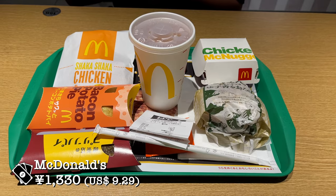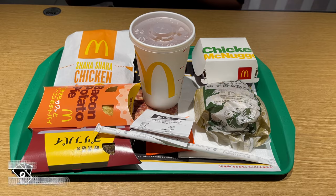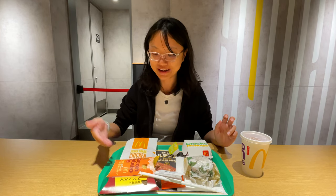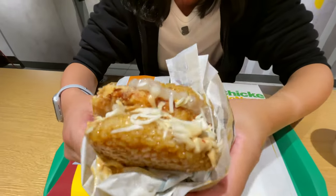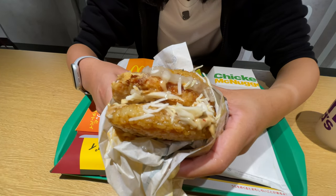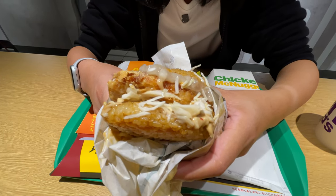Usually when we reach a country, we will try to look for McDonald's and see what's the difference in the menu compared to Singapore. Seems like Japan has a lot of items that is not available in Singapore. We got a pudding pie, bacon potato pie, shaka shaka chicken, chicken rice burger with yuzu radish sauce. This is the main reason why we come to McDonald's for dinner.